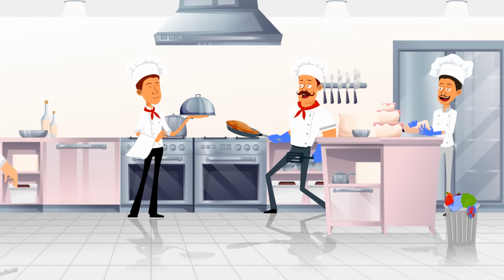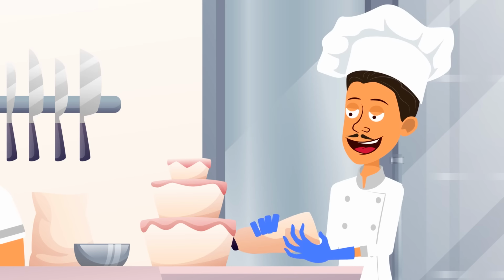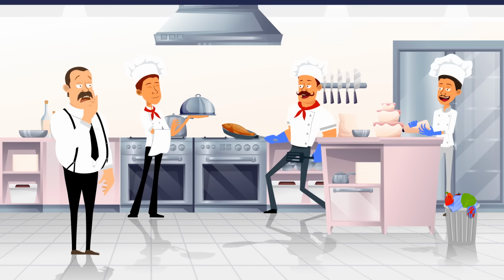He examined the stains. It was ketchup. Logan knew that some of the cooks didn't like him. Look at them and try to help the chef figure out who's guilty.